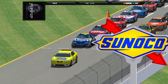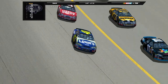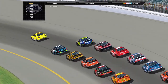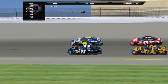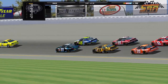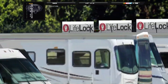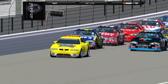So here we go. Gonna be exciting. The 11 of Denny Hamlin's on pole, because of course he is. He's got a knack for these bigger racetracks, like Pocono and Auto Club. Apparently Michigan as well. To his outside is the 48 of Jimmy Johnson, the 17 of Matt Kenseth lines up the row behind them with his teammate, the 99 of Carl Edwards, and rounding out the top five is Tony Stewart with the 8 of Dale Jr., starting sixth to his outside.